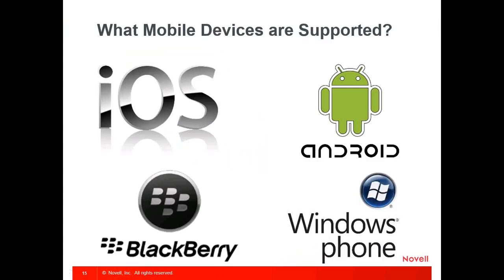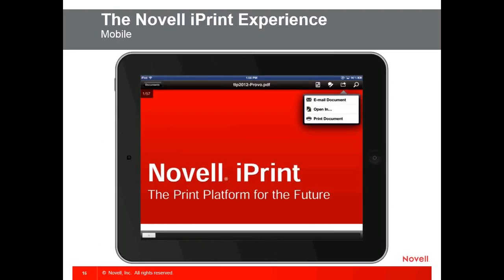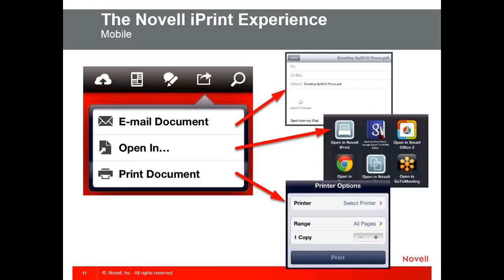Again, just like Filer, Novell iPrint supports iOS, Android, BlackBerry 10, as well as Windows Phone devices. And here you see a screenshot. This happens to be on an iPad, of course, and Adobe Acrobat, showing you the different ways that iPrint has the ability to print. In a little bit more detail, we talked about the email, so simply emailing that document, in this case a PDF, as an attachment, it will be delivered to iPrint and printed out on the printer.